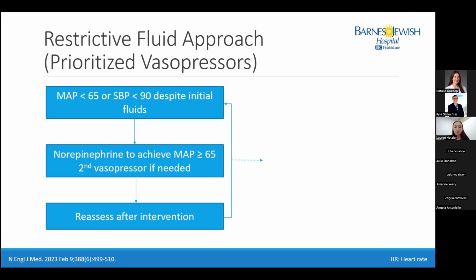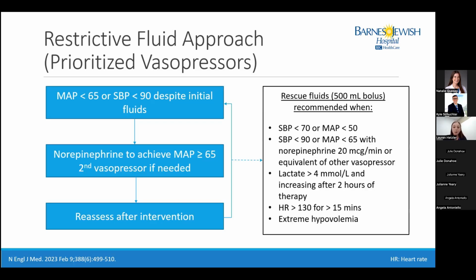but you were supposed to give rescue fluids, which was a 500 ml bolus, if the patient met any of this criteria, being severe hypotension, a systolic under 70 or MAP under 50, refractory hypotension being a systolic under 90 or MAP under 65, with a norepinephrine dose of 20 mics per minute or equivalent of other vasopressors.